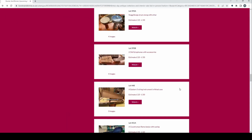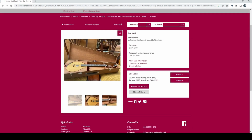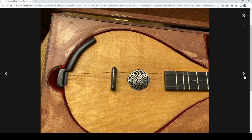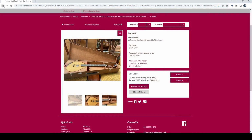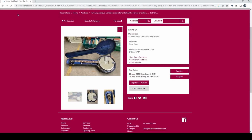Quite nice items there. Saying a 3-stringed instrument. Body looks very cittern like, but the tuners and things are a little bit different. Once again, I'm sure this is something to someone, but I'm struggling a bit with my memory. Countryman Remo banjo with case there.